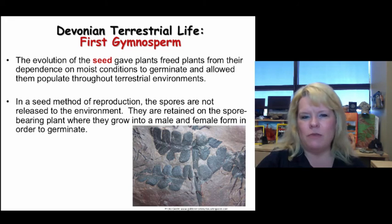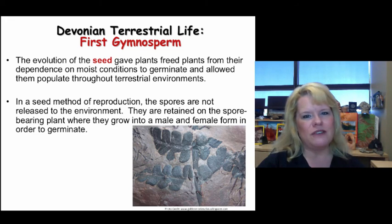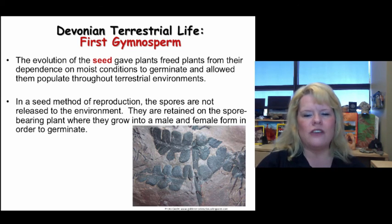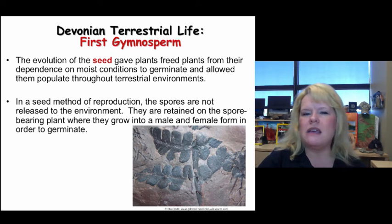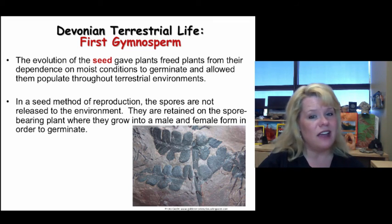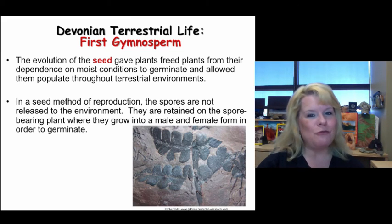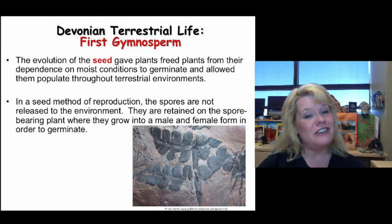And the seed method of reproduction, here's what happens. The spores are not released to the environment like you would see in a non-gymnosperm type situation. They are retained on the spore-bearing plant where they grow into a male and female form in order to germinate. So that's a real advanced way to deal with the water requirement for these vascular plants and non-vascular plants. So gymnosperms now have a seed, and the seed does the job for reproduction.